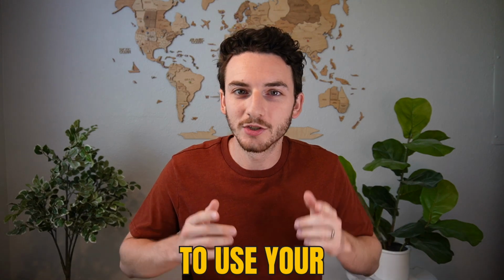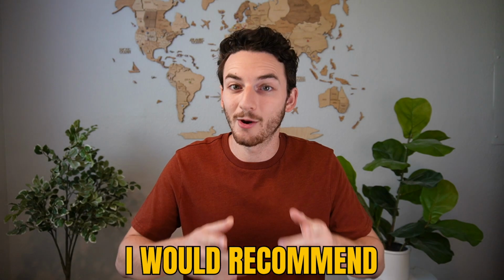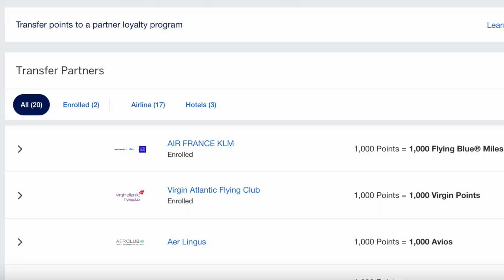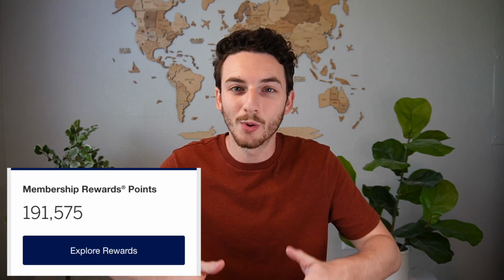Out of all the ways to use your American Express Membership Rewards points, there's only one method I would recommend. You can always redeem your points for a statement credit or book a flight or hotel through the American Express travel portal, but I found transferring your points to travel partners is the best way to maximize the value of each point in your account.